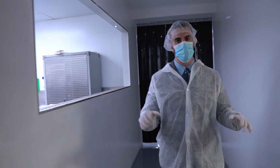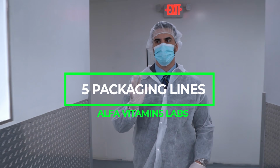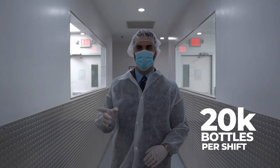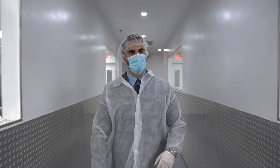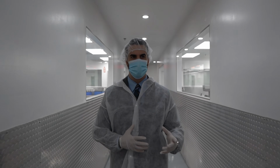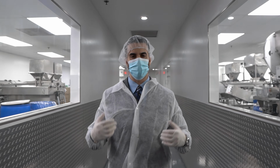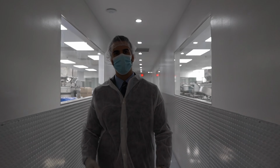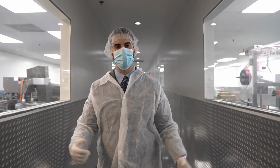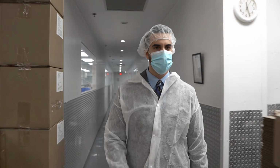This is the entrance to the packaging facility. We have about 5 different packaging lines, and all of the lines per shift can do up to 20,000 bottles. So giving you guys just a bit of insight so you can get a feel for what it would be to work with us here at Alfa. And we would love your business, and we appreciate you guys jumping on board and joining us with your manufacturing and packaging venture. I believe we'll do great products together.